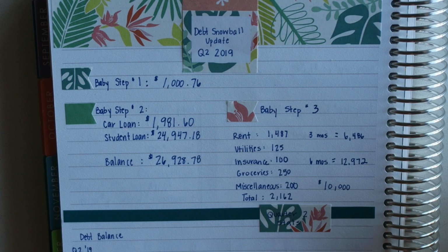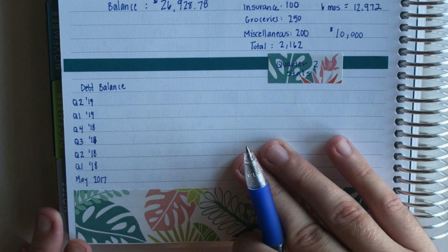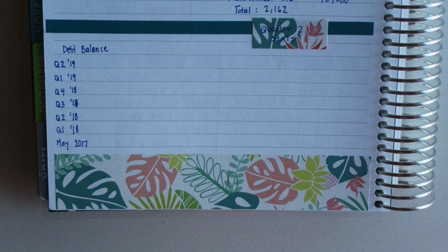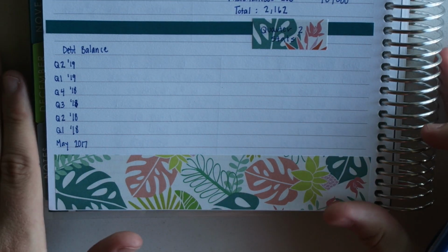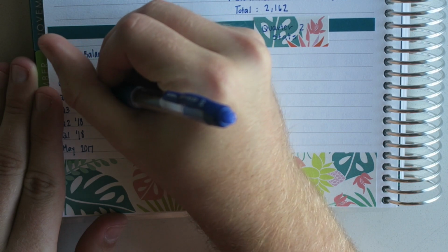The next thing we're going to do is move down into the debt balance column, and this is one of the things that I really enjoyed doing over the years. For me, it can be a bit of a challenge to remember in the moment, how it can be frustrating to say no to plans or to say no to those trips.